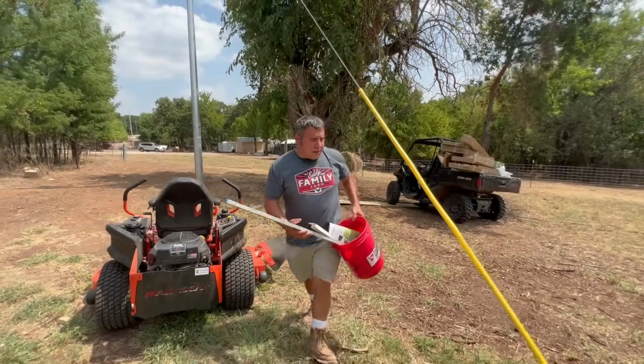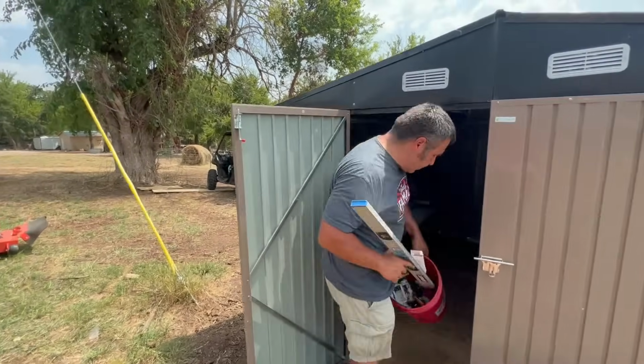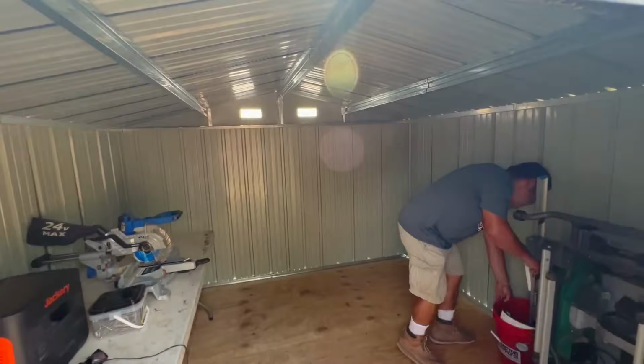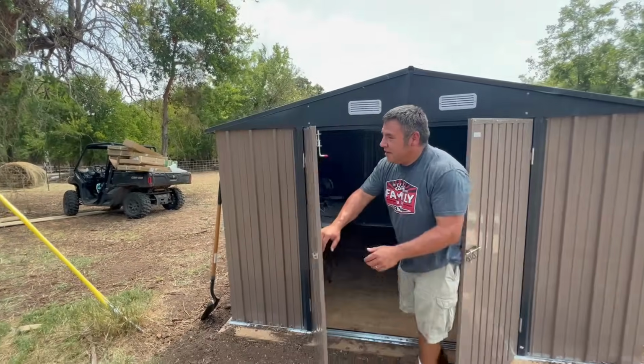And plus, we're going to leave this up here because Steph has got one of these buildings we're going to put together for her stuff to store. So it's kind of like a he shed, she shed. Yeah, he said, she said. This is the he shed.